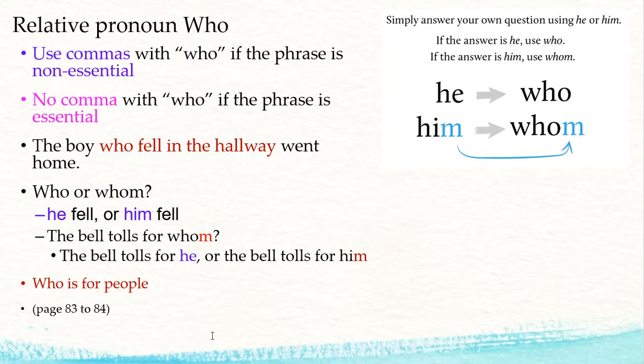And then whether to use who or whom. Who is like a subject, and whom is like an object. So this is the test that you can use. You can substitute he for who and him for whom. Notice how there's two M's here, and see what makes sense.